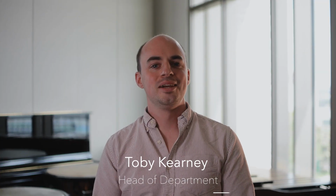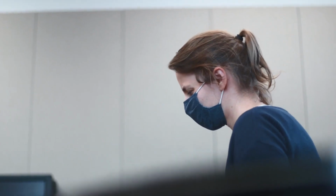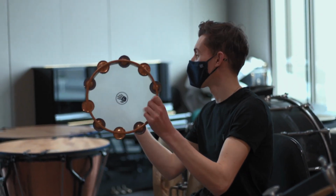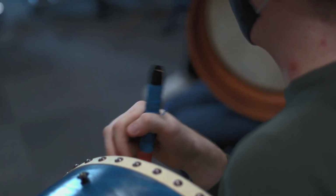Here at RBC, we have a small percussion department where teamwork and respect between students and staff are at the heart of everything we do. Versatility and employability are the main goals of our courses. With orchestral percussion tuition at the core, we give our students tuition and opportunities in all styles of playing.